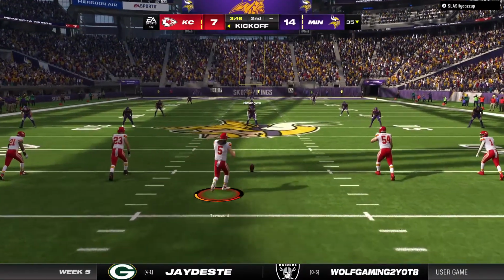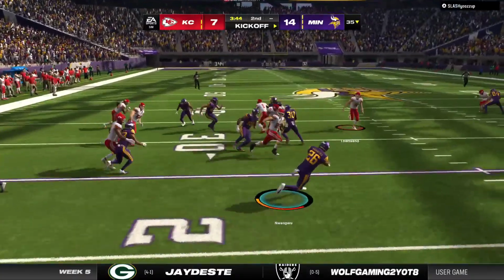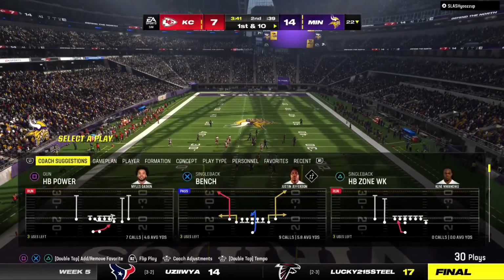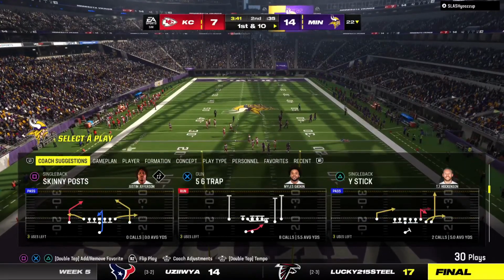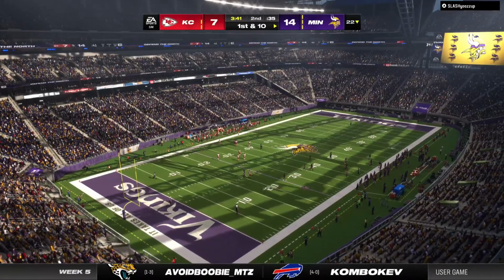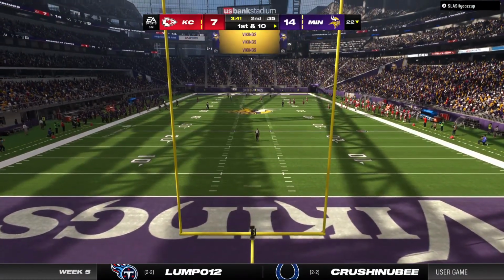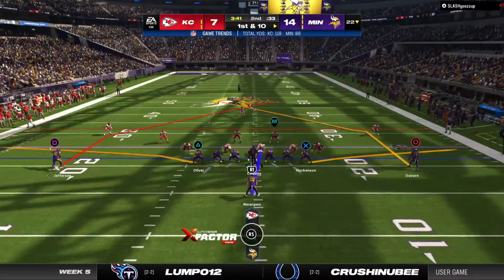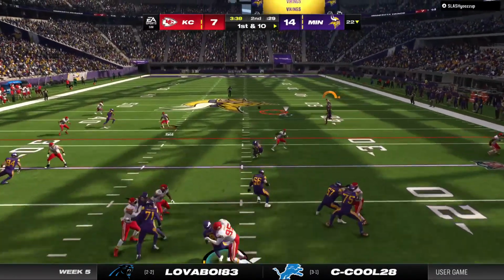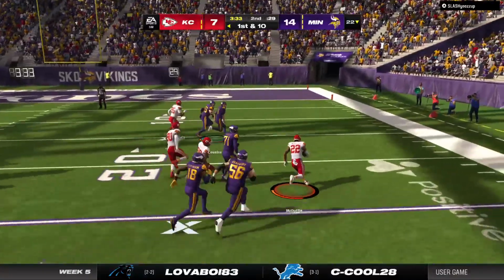Here's the Chiefs kickoff unit now as they'll send this one away. And he returns this to the 22. Here are the Vikings now to start their next drive. And we'll see if they can bounce back from that last drive. In particular, if they can bounce back at the quarterback position. Oh, the turnover fest continues. Here's another interception. Trent McDuffie with a pick.